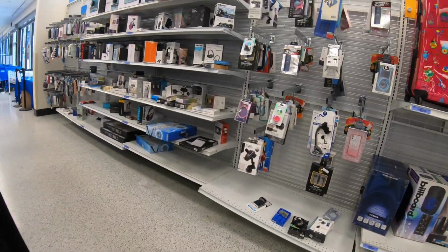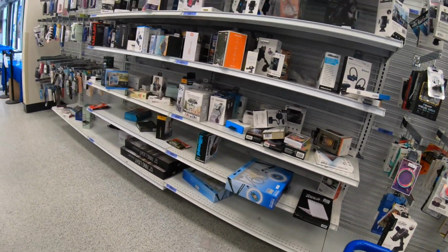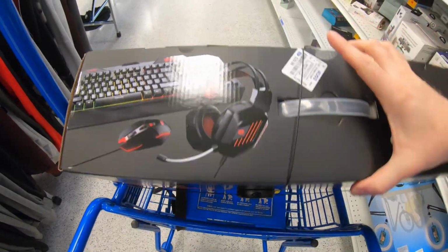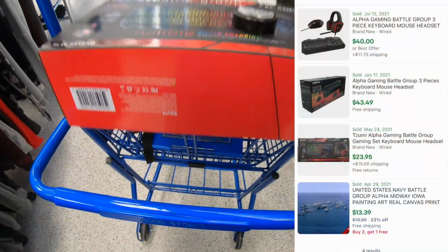All right, before we hit up the shoes, let's check out the electronics real quick. I'm just going to do a quick scan, and as I'm scanning, there is something up top that catches my eye, so I'll bring it down to the buggy for a closer look. Ross price on this ends up being $29.99. Looking on eBay, these are selling for around $40, so unfortunately, no money to be made off this one.